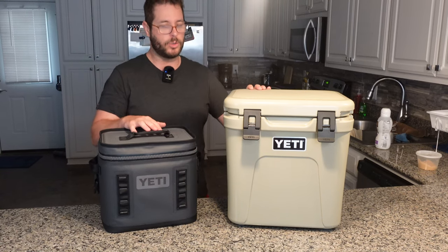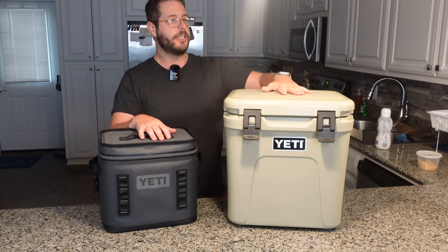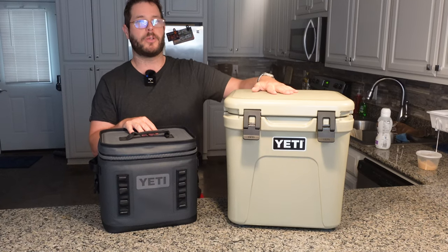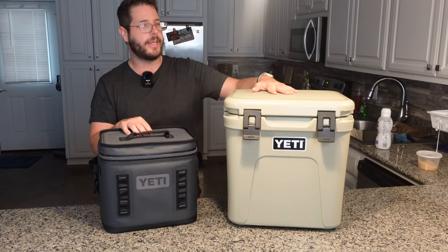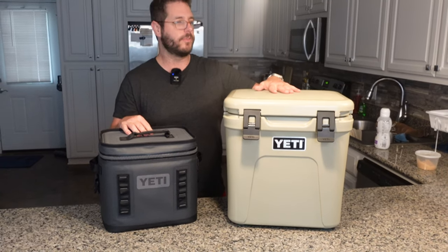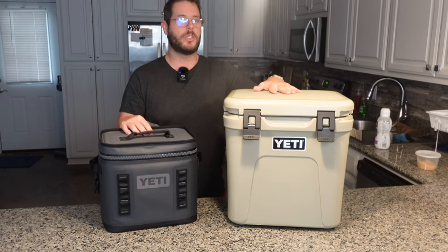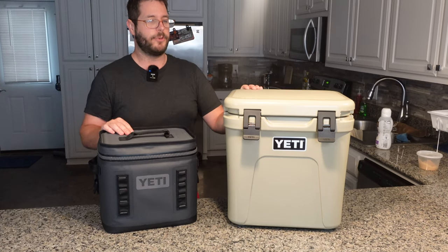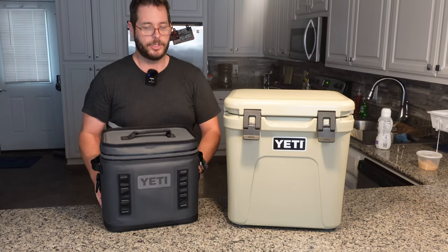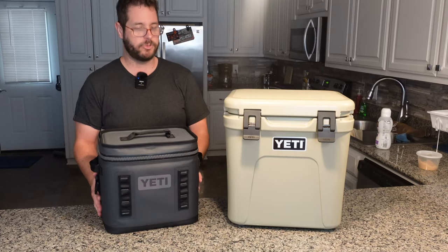As far as what they can hold, you can get about 12 cans into the Yeti Hopper Flip 12, and about 24 cans into the Roadie 24. Now for the Roadie 24, Yeti will tell you it can hold 18 cans, but that's if you use a 2-to-1 ratio of ice to cans of whatever your favorite beverage is. And that's gonna keep things cold for up to 48 hours, where if you just need 24 hours, realistically, you can get 24 cans in here. So obviously the Roadie 24 holds a lot more than the Hopper Flip 12.